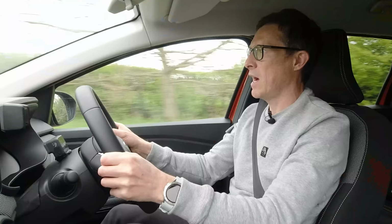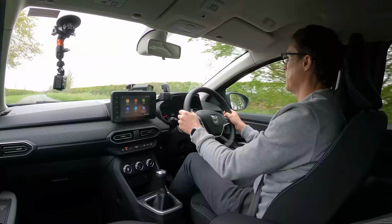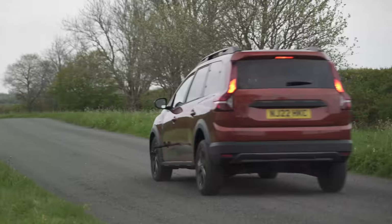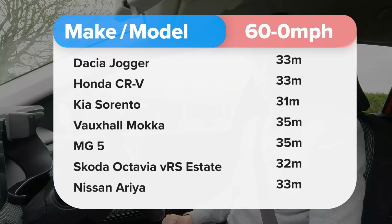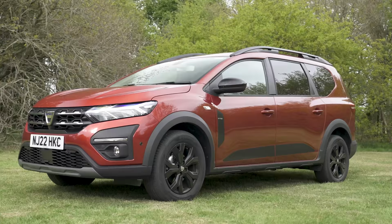Okay, final thing to do, brake test from 60 miles an hour. How long is it gonna take this thing to stop? Here we go, braking now. 33 meters, which is actually pretty decent. Here's some other cars for comparison. Not bad for the Dacia, huh?